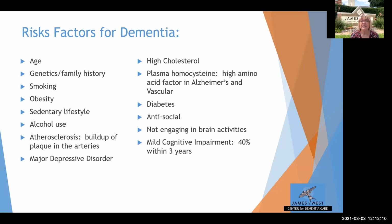It's called early onset if they're diagnosed before the age of 65. It's late onset if they're diagnosed after 65. We talked a little bit about genetics and family history, smoking, obesity, a sedentary lifestyle, alcohol use, a buildup of plaque in the arteries, that's part of that cardiovascular system. Major depressive disorder, in the very next slide, we're going to talk about the link between depression and dementia. We've mentioned cholesterol. They have now found this high amino acid factor in Alzheimer's and vascular disease.